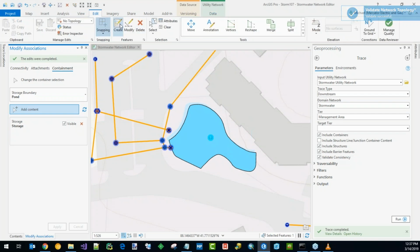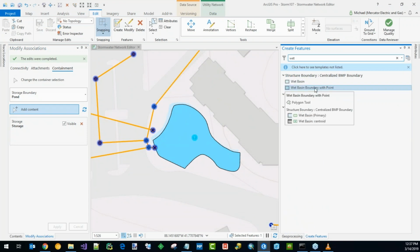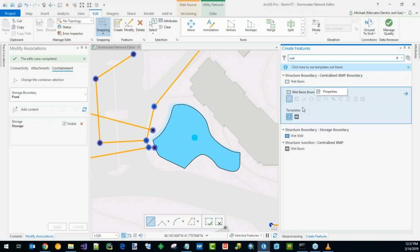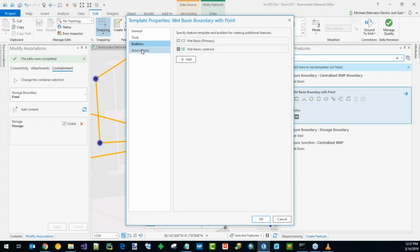Last thing I want to do is generate a new wet basin around this area. So let's go ahead and just search for that. And I'm taking advantage of a capability ArcGIS Pro provides. It's called a group template. The group template allows me to build out and generate multiple features at the same time. In this case, I'm building the wet basin polygon, and I'm adding a wet basin point at the centroid, and I could keep extending this to do more complex editing.